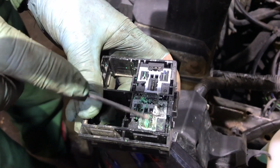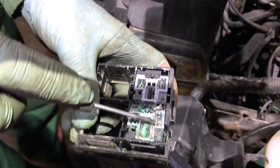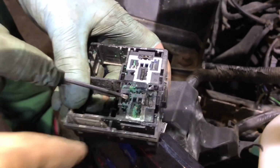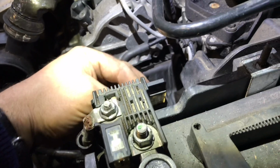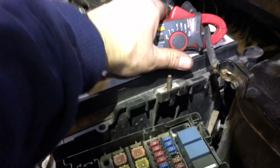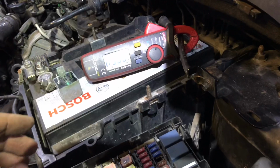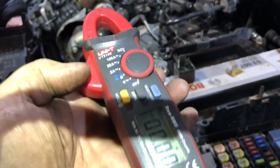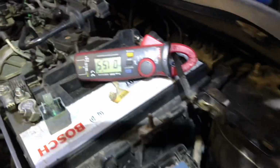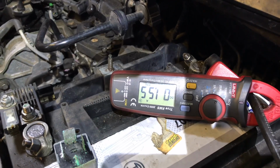Need to try and clean that up best as we can. Any ideas? It's totally corroded in. So let's do a proof of concept. That's the wire, it's causing it. Oh, any sparks anywhere, is there? Let's put an amp clamp on. Zero it. There we go, that's more healthy. And then we shut the car down and Bob's your uncle.